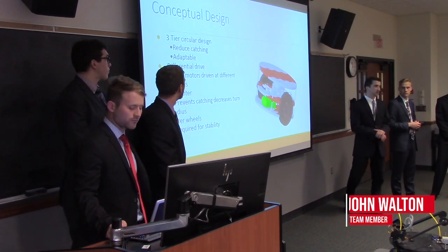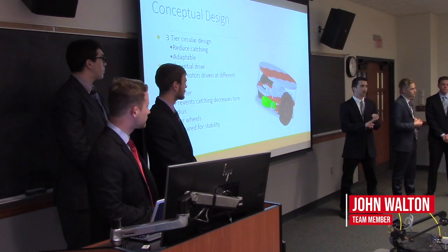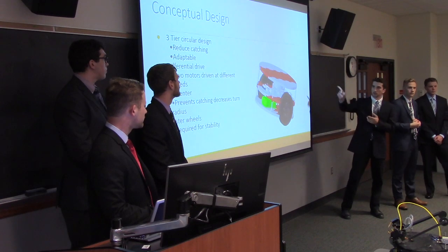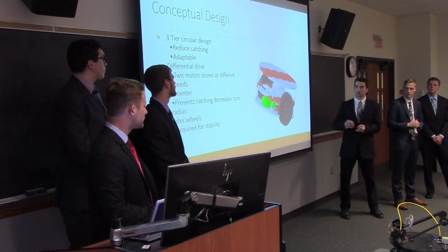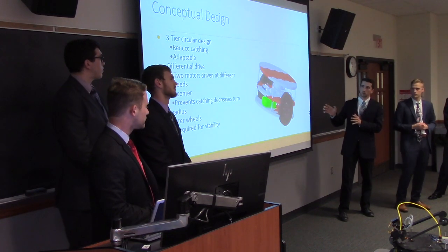Okay, so my name is John Walton, and my main contributions to the project were mechanical design and finite element analysis. You can see here our conceptual design, some of the criteria that we need to look at for the initial design of the robot.